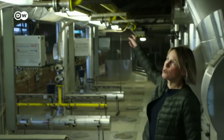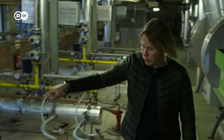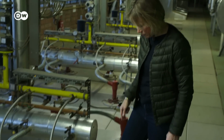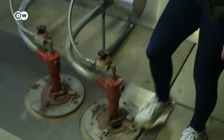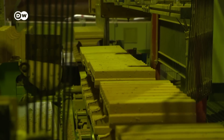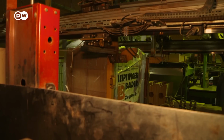The gas goes through these yellow lines, right through here, into the oven, and then it heats inside the bricks. You can see the fire. It fires the bricks, so the bricks burn. Full reserves ensure steady brick production, even during the winter months when Germany imports less gas than it uses.